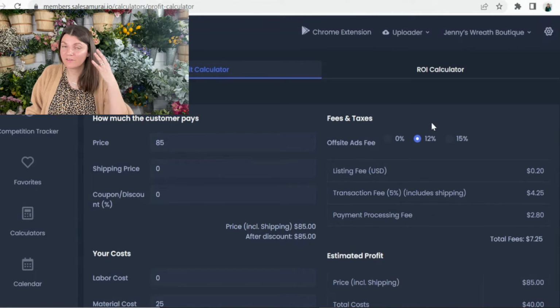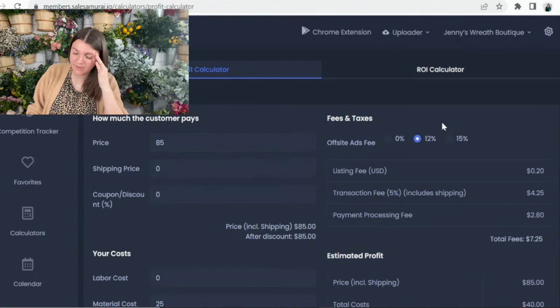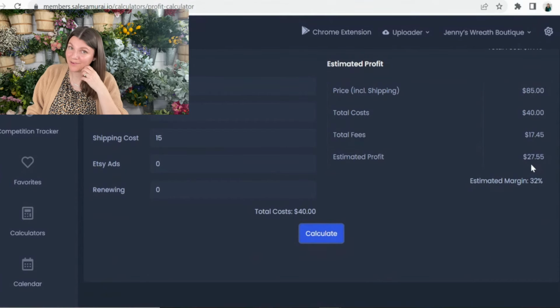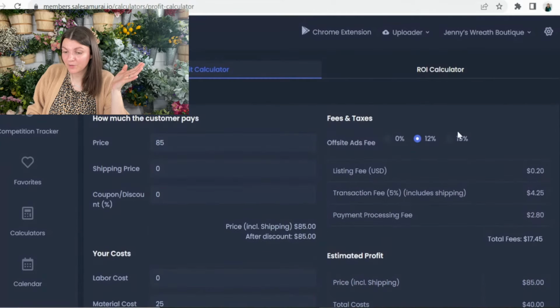So let's say you're stressing about these ads. Oh no, I have to be opted in. This is horrible. What's my profit going to be? It's going to be $27.55 still. So that's not that bad. I still think that's pretty good.